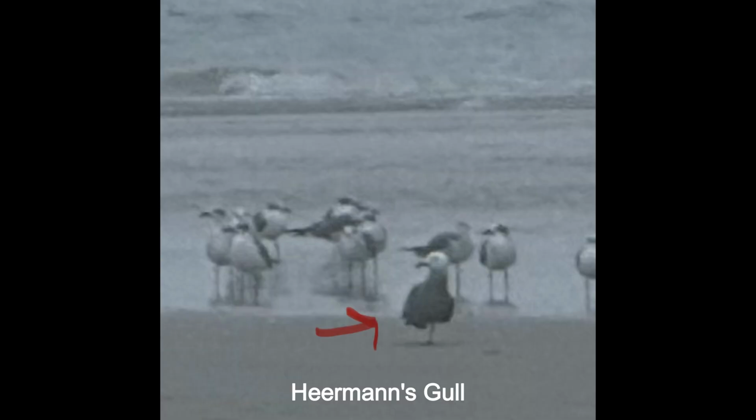Well, this was worth catching up. This Heermann's gull should be in California or British Columbia. It's rare for him to be here at any time of the year.